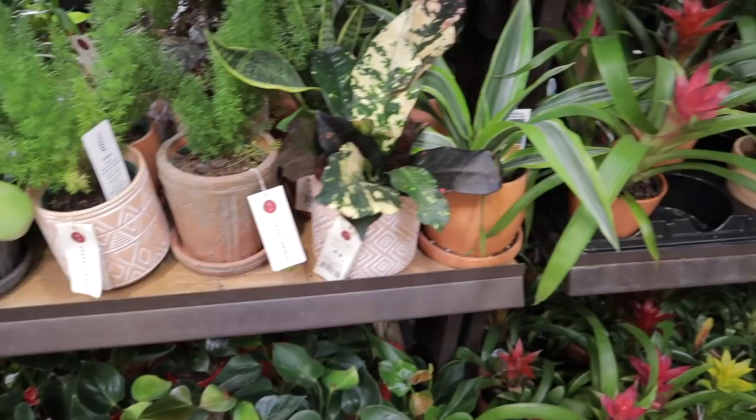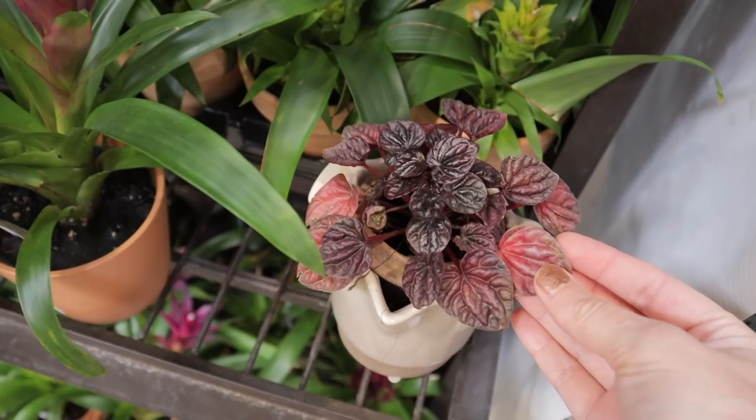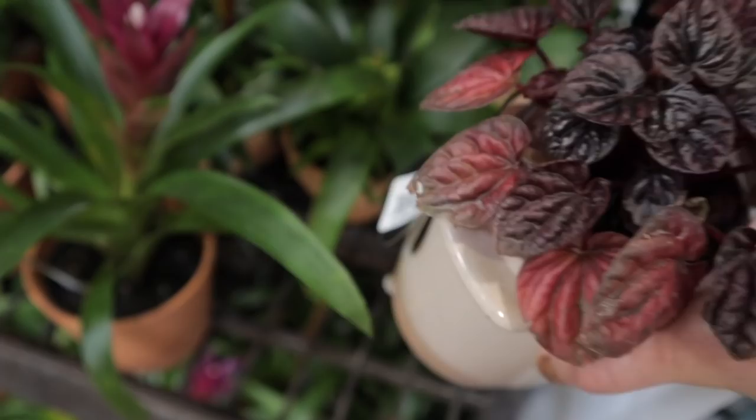Wow, look at this peperomia. Okay. Gosh, it's lovely. And what is this planter it's in? Oh, it's self-watering. How much are you? $14.98. Gosh. I don't know anything about you.